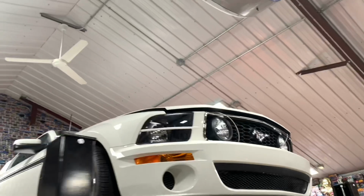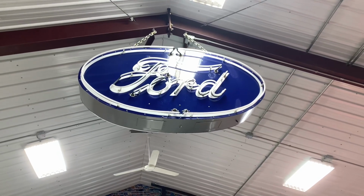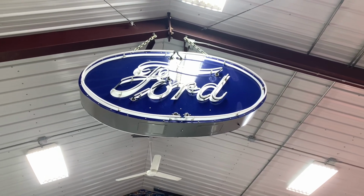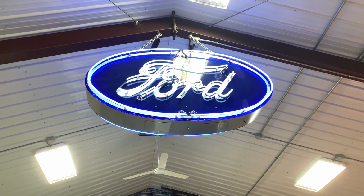So up here we have a 1940 Ford car dealership sign from Velva, North Dakota. And there, it lights up.